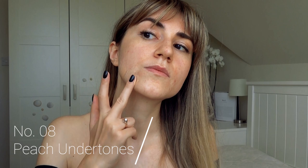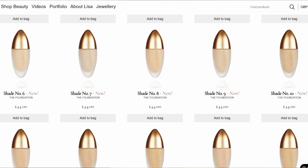None of these match. That is a problem. That means that I need to go back to the website and order the light set number one. And out of those, I have a suspicion I will be shade number three, the light with golden undertones. How pale am I? And the reason I'm so critical about this is that this foundation comes with 40 shades, so I do want to find the right match.